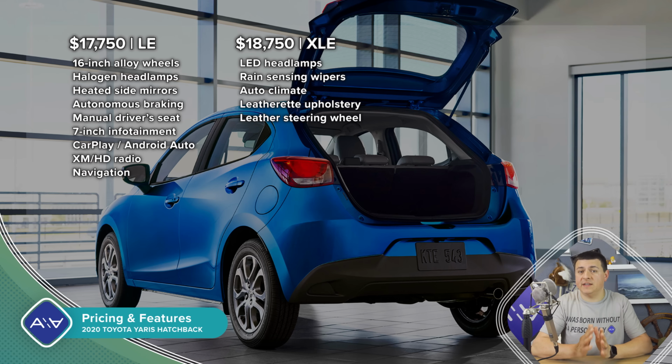On the surface of things, it appears that the sedan is about $2,100 less expensive than the hatchback, but in reality, they're the same price for identical configurations. That's a pretty good deal in the segment because generally speaking, hatchbacks are a little bit more expensive. But the hatchback version of the Yaris does not get the base L trim and it does not have a manual transmission. So when you factor those two things into account, it's the same price as the sedan. And if I were choosing between these two, I would certainly get the hatchback. I think it's really a no-brainer here.